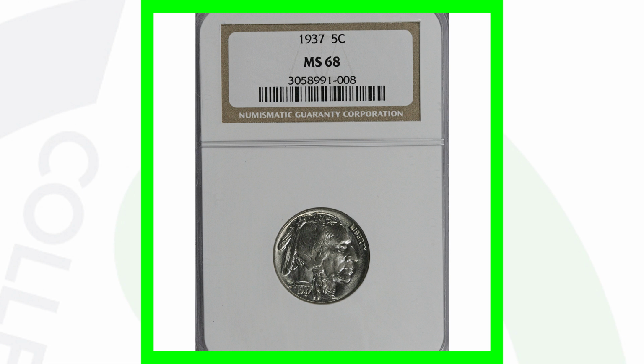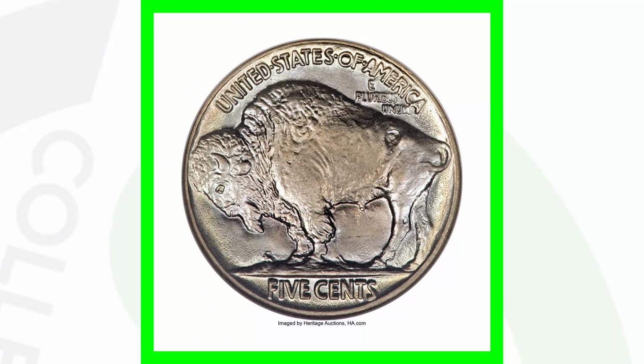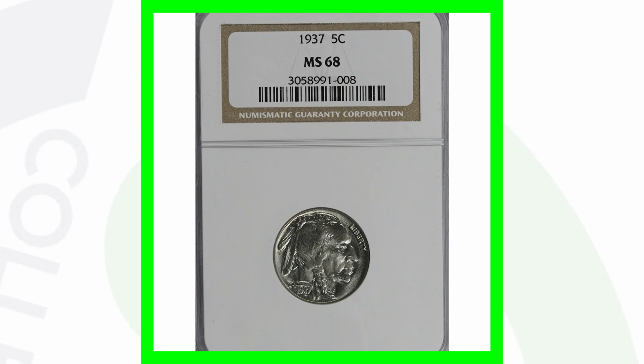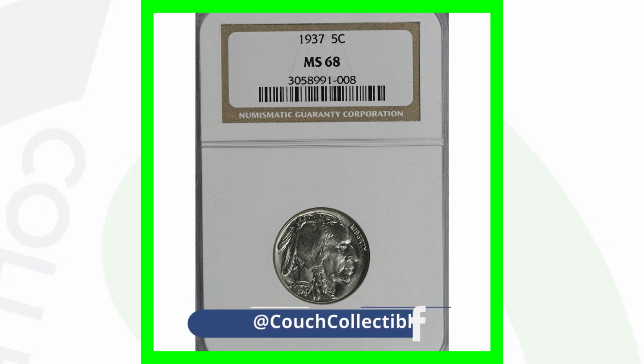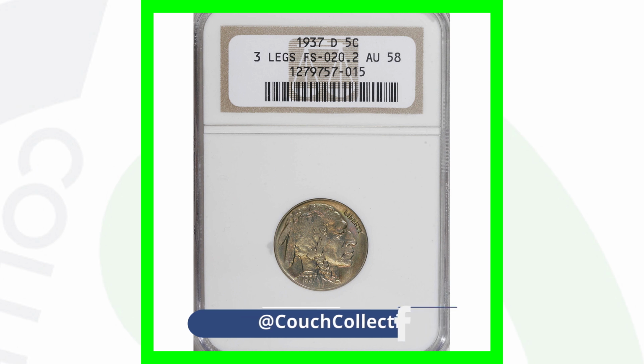Now for the 1937 no mint mark, this coin here does not have any types of errors. It is solely valuable because of its high grade. It's graded at a mint state 68. You can see that the coin is in excellent condition. That mint state 68 grade speaks for itself here. Now this coin here sold for over $8,000. An $8,000 Buffalo nickel.